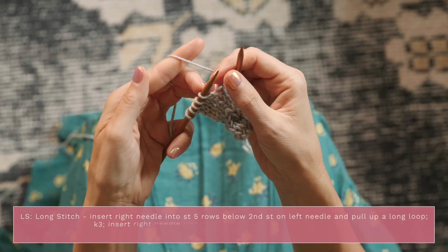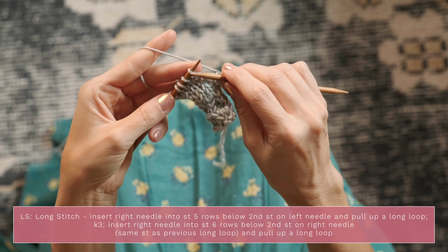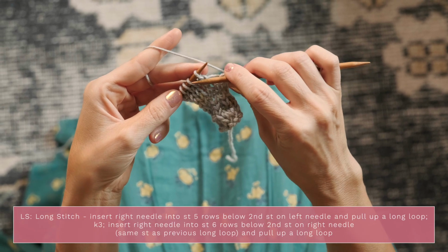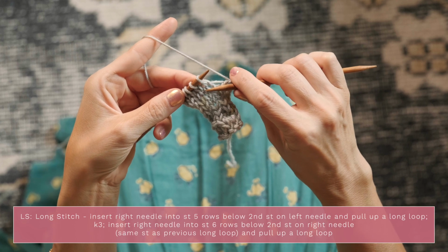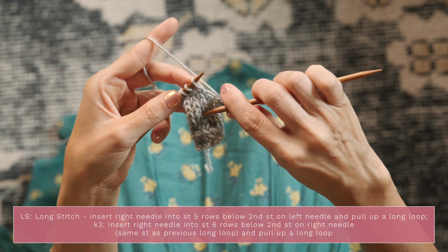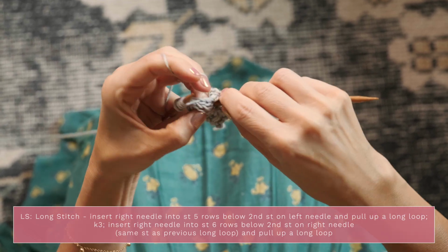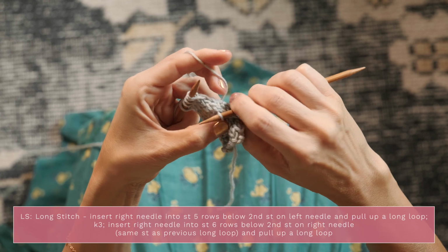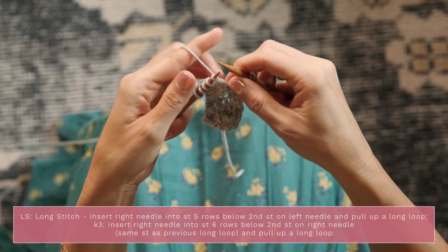Now we're going to work an LS, which is a long stitch. We're going to start by jumping over to this second stitch here, and we're going to drop down 5 rows. So you're going to count 1, 2, 3, 4, 5, and you're going to insert your needle into that stitch. Reach behind and you're going to pull up a long loop. So go ahead and grab the yarn through there and just give it a little bit of a tug and pull up a long loop.